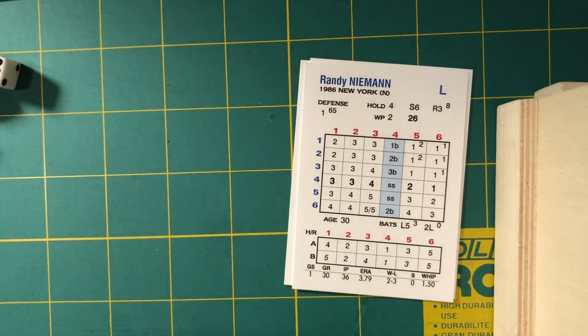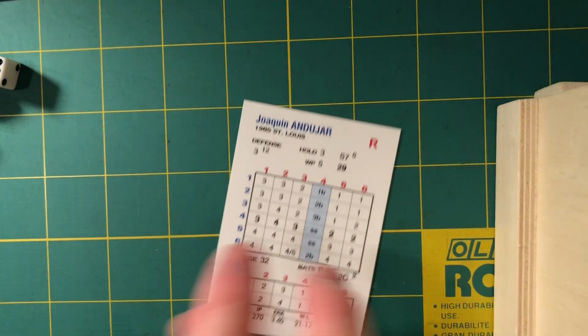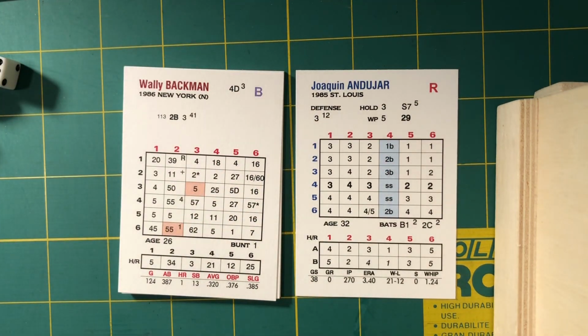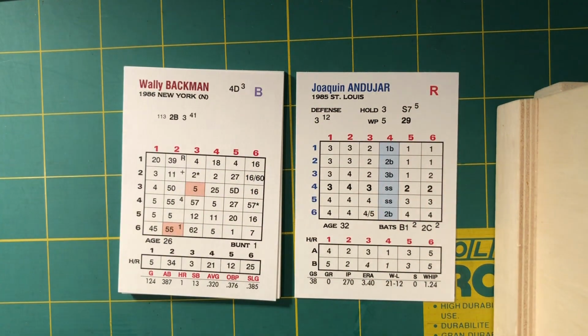See if I want to make any defensive changes here. I don't think I do yet. Okay, so Andujar is coming back out. He has faced 28 batters. One more batter and he'll be in his fatigue zone, as I like to call it. Backman's 1-for-3. We're in the top of the 8th.